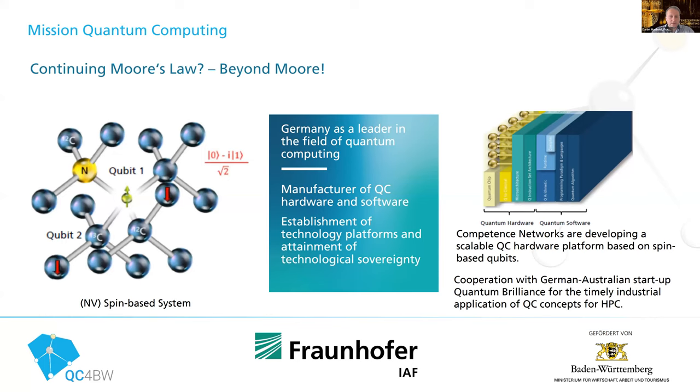We are using diamond as base material, and especially inside a diamond material, we can generate color centers, and we have broad experience in how we grow such diamonds and how we can generate such NV centers or other color centers.